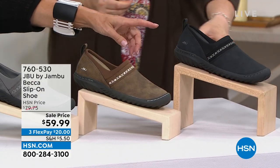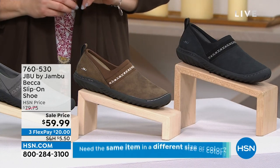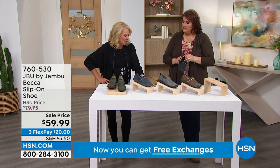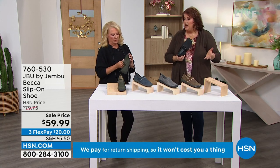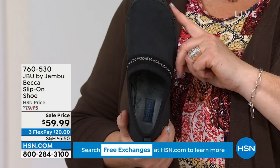And then the final color is going to be the black. And again, I have sizes six and a half, whole and half sizes to 10, 11, 12, in medium and wide width on this. And the heel on this is 1¼ inches. So this is just an easy slip on. Really fun. This is one that we decided to add in the program. It kind of complements what we did in our Today's Special, that whole slip on style, that moccasin look.